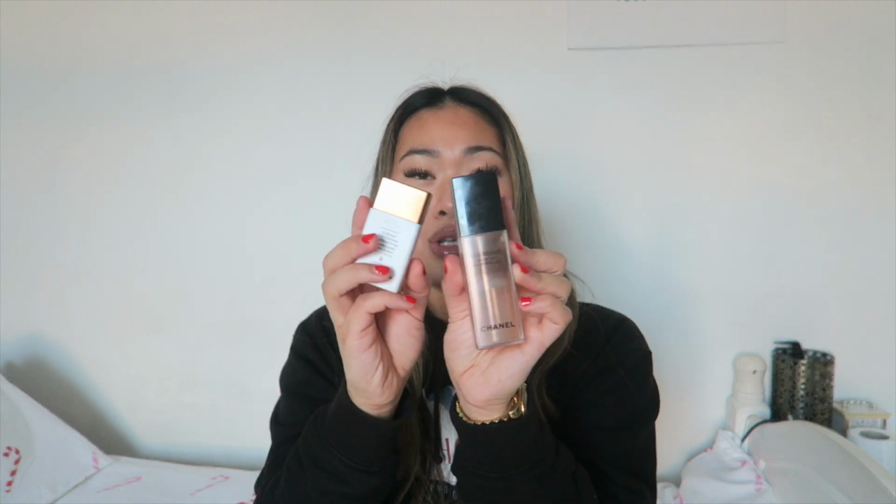My skin type is fairly dry, so I've got quite dry skin, and then quite a shiny T-zone. So it's kind of a combination, but more on the drier side. I test it out with this: my Chanel Les Beiges Eau de Teint in the shade Deep, and I love this to the moon and back. I mix it with this just to see how well it mixes with other products.